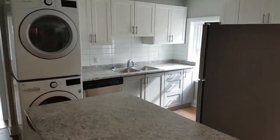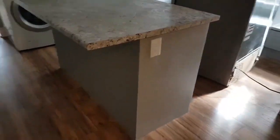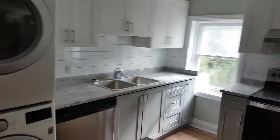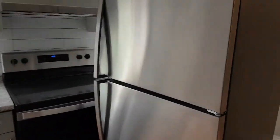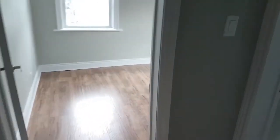So my portion of this was actually to do all the finishing. So all the kitchen cupboards, all the baseboard and trim, all the doors, all the shelving, etc. And this is one of the bedrooms, closet area.